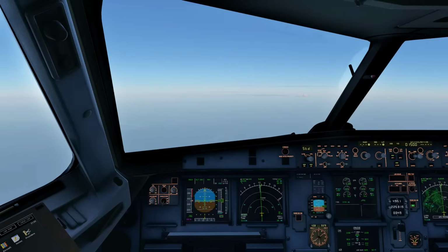Hope in the future FF will do a proper 787. Well, maybe Ramses can go and learn the 787, get type rated, and then build another aircraft for us.